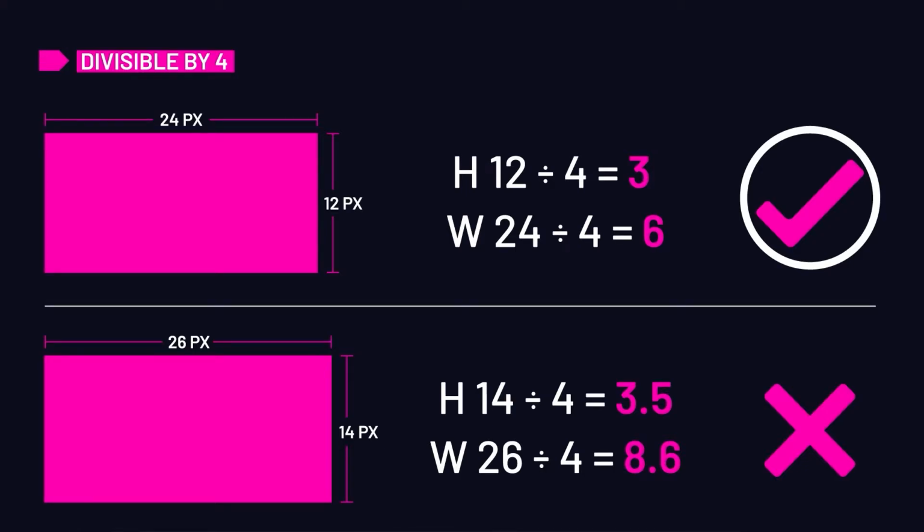However, a value of 14 pixels by 26 pixels wouldn't work because the result is not a whole number when divided by 4. When I break down my art assets to animate in After Effects, I make sure that my art source has a canvas size divisible by 4.